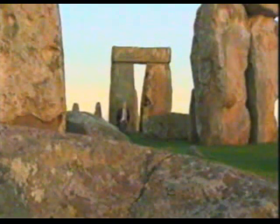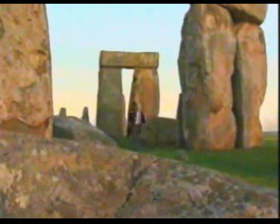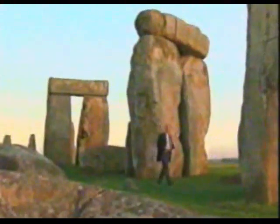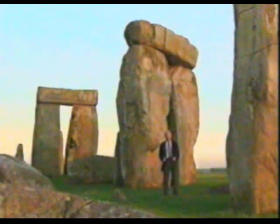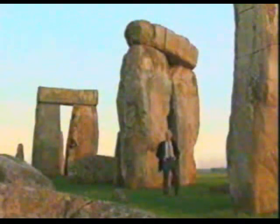Stonehenge may also have been used as an astronomic observatory. Watching the sun and moon rise over certain stones would have shown the exact time of year. These stones weigh nearly 4 tons. The people who built Stonehenge probably dragged some of these stones all the way from South Wales, a distance of almost 400 kilometres.